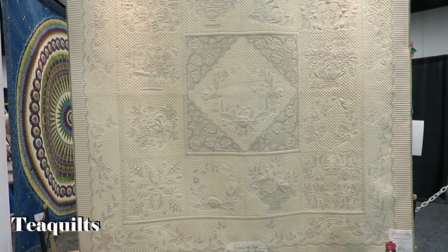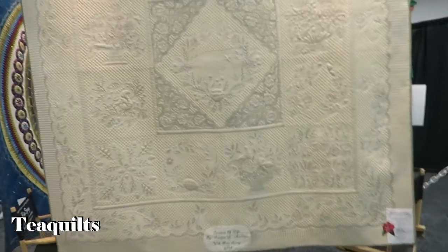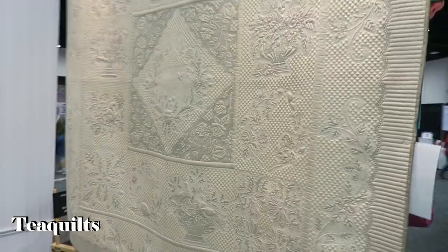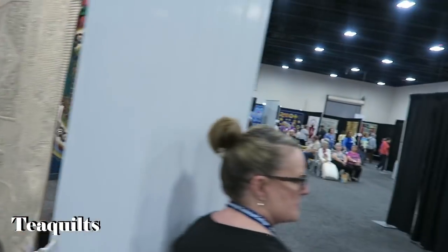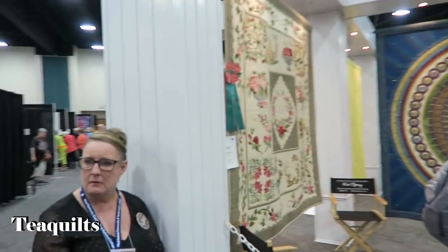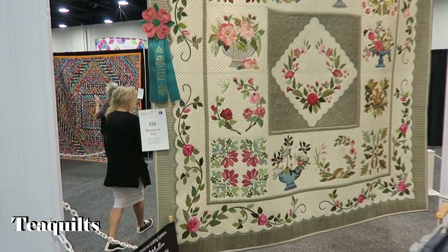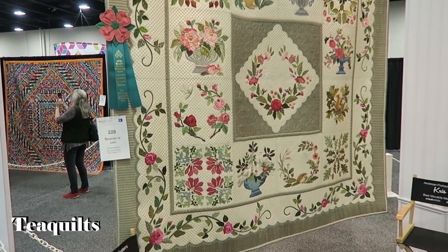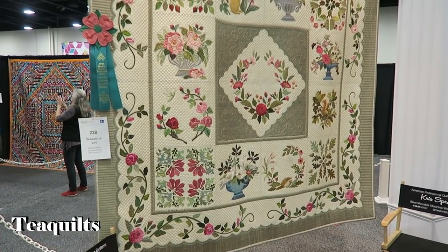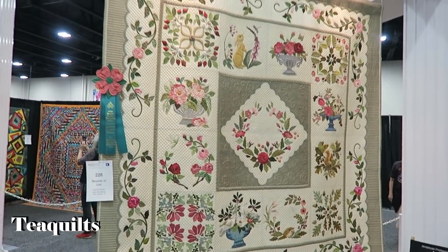This is the back of a quilt we haven't seen yet. That's gorgeous. Thank you. This is the back side. And this is the front, and it has a PQS movable machine workmanship, so long arm or the sit down long arms.